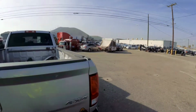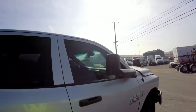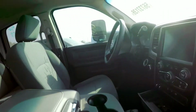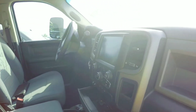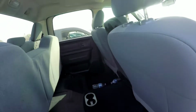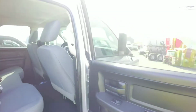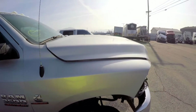Let's walk around. It is a 4x4 model. I don't see any dings or damages right here. Let's open the doors. Very, very clean interior. Is this a third seat? Yeah, it is a third seat. Very clean. Very clean interior. The seats can be folded. Storage on the bottom. Very clean interior. It's got the Cummins turbo diesel Ram 350 heavy duty.